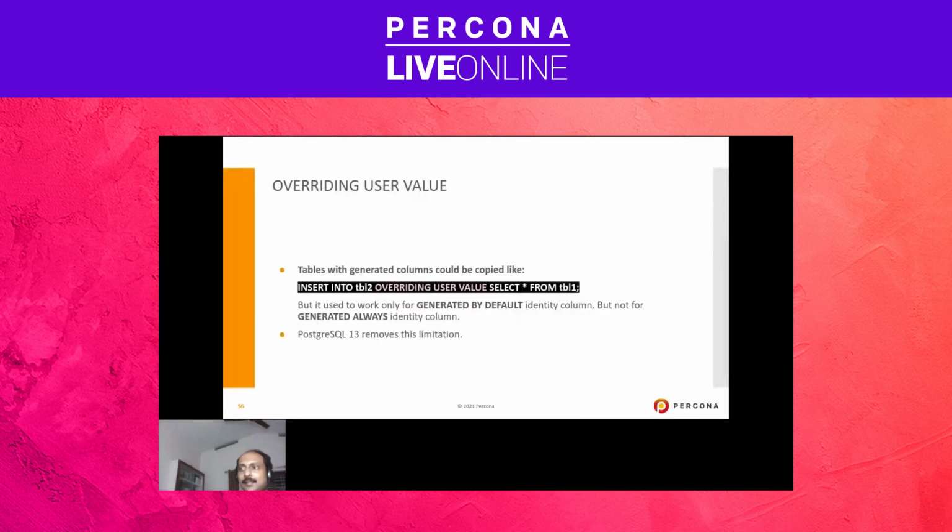And this, I think everyone may not be knowing this. When we have a generated column on a table and we want to copy data from another table, insert into table from another table may not work, because, for example, there is a serial identity column which needs to be inserted automatically. We can specify overriding user values. So the values coming out of this table will be overridden by what is actually specified in this table, the generated values. But this used to work only for those columns which are generated by default.